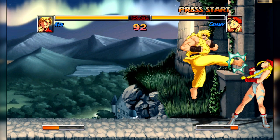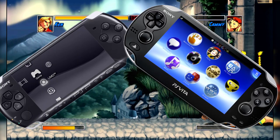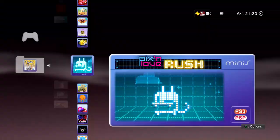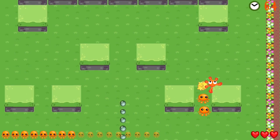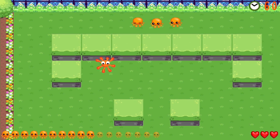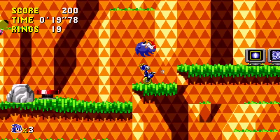The digital store is closing for the PSP, PS Vita and PS3, and many games will be officially lost. Some of these games are crap, like the rotating octopus, and no one will be upset to see that go. But there are also many gems that these systems will now lose.